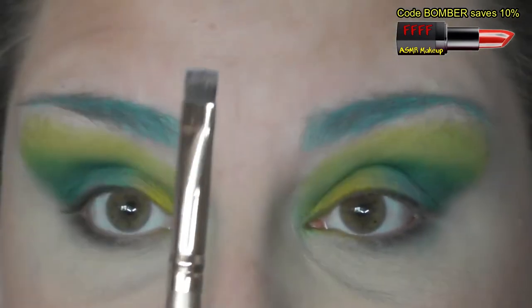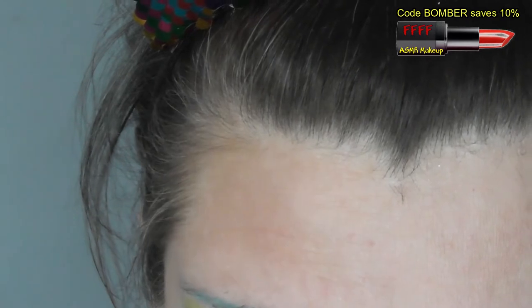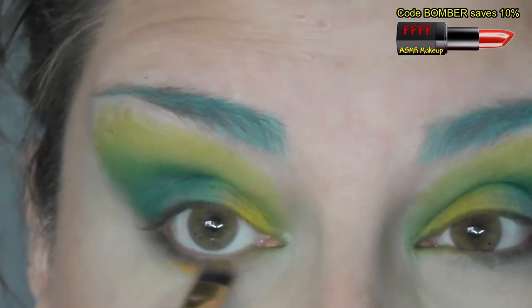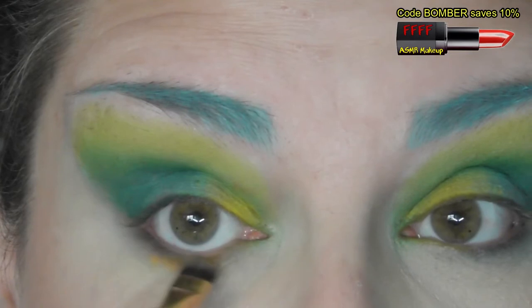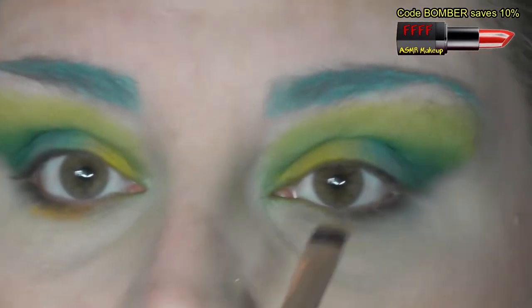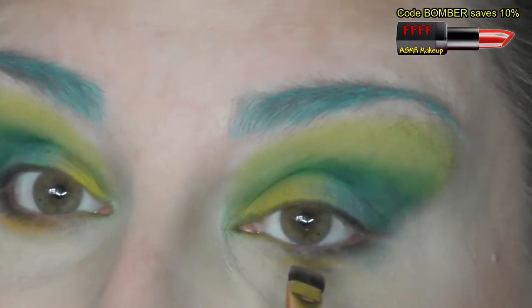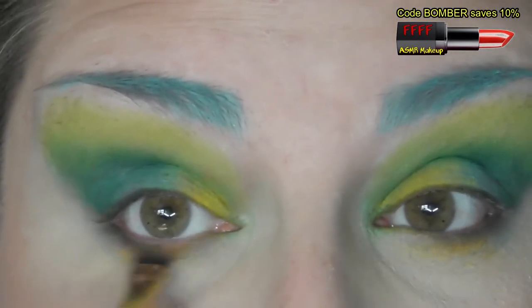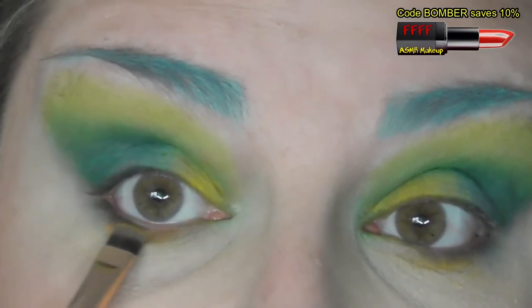Now, back to the eyes, and I'm going to grab that flat top brush that I showed you earlier, and I'm going to go into Tequila Sunrise. I'm going to pop that right in the middle bit of my lower lash line. Yes, I always flinch this side. Because I have no peripheral vision that side, obviously being blind in that eye.